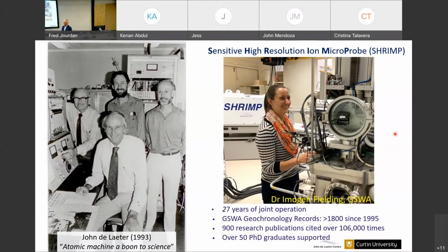And John de Laeter had a fantastic career of leadership. There are streets named after him. There are buildings named after him. He was a very powerful intellect in the state.